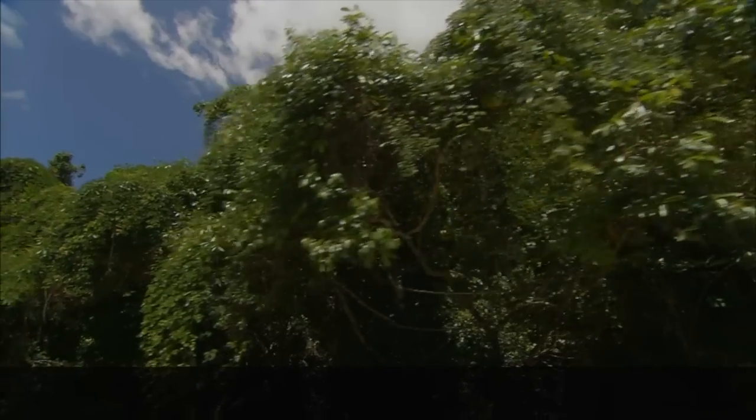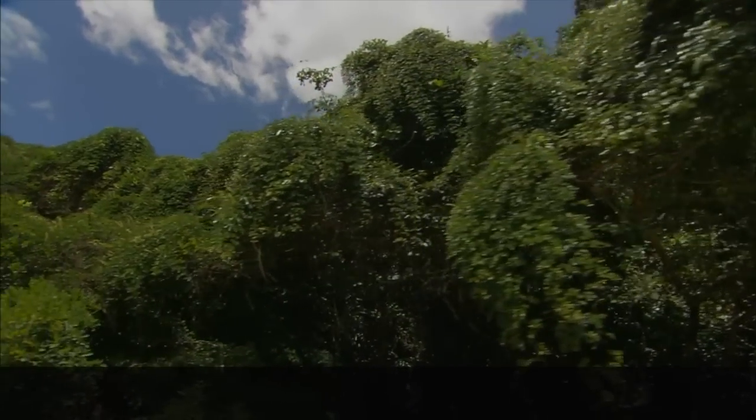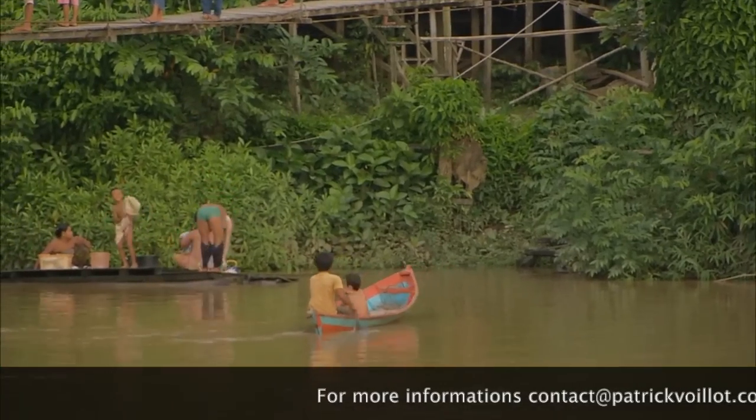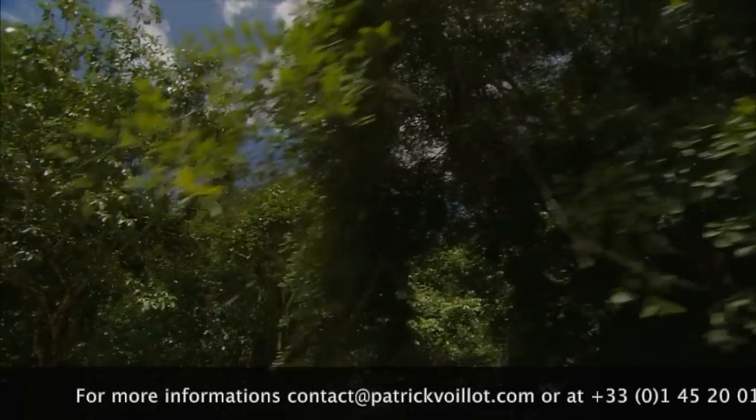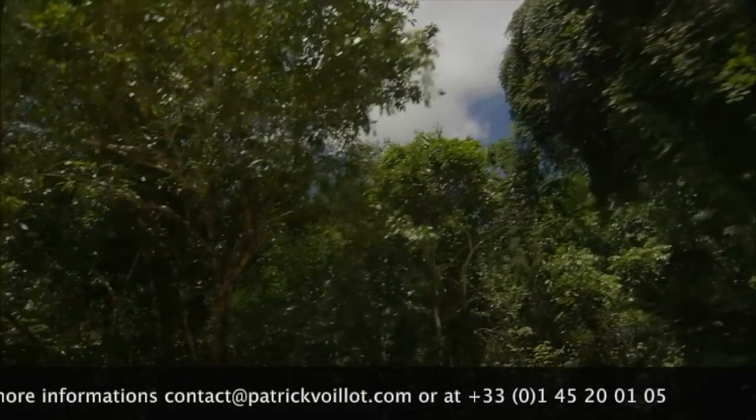Dayak tribes that inhabit the forest live in wooden houses. They have their own bathrooms and toilets along the river. They believe that the forest is their ancestor. So the forest is very important to them. They cannot live without the forest. They protect it as they would their own ancestors.